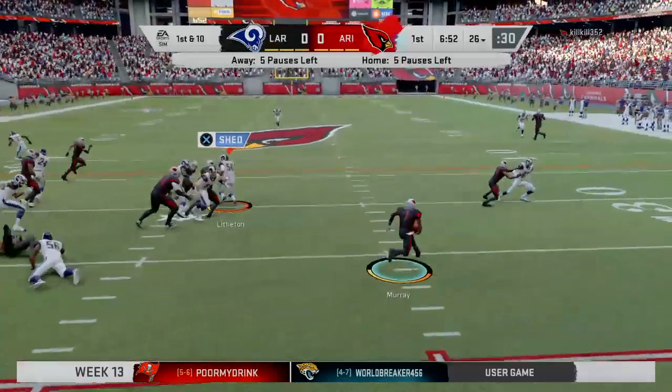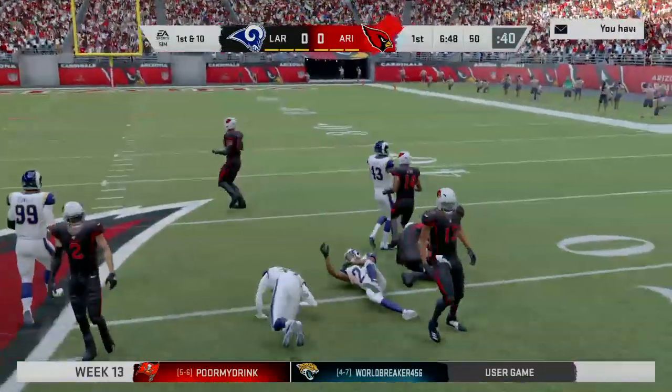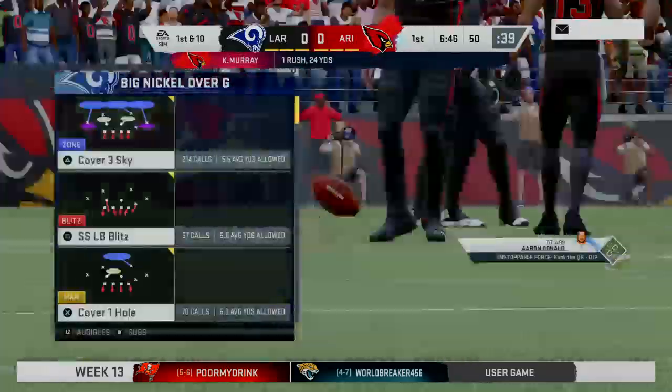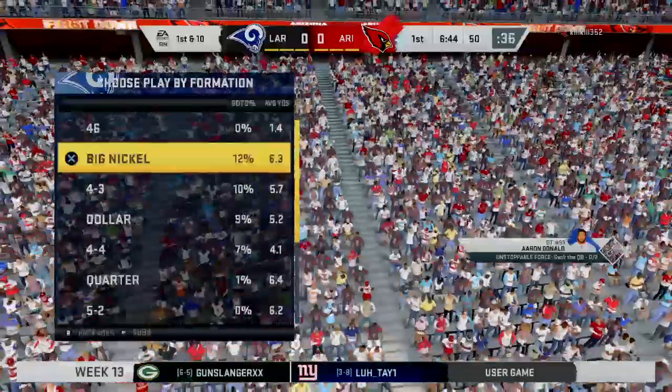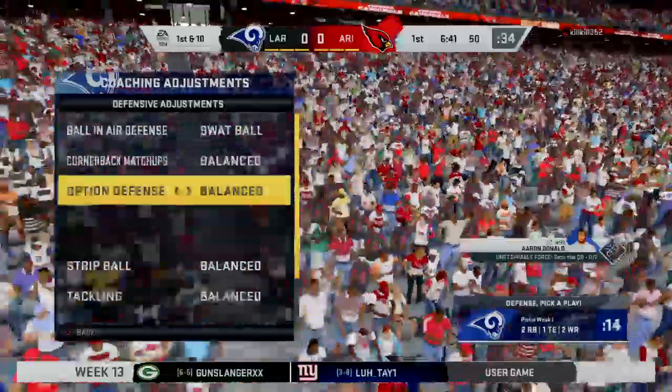They'll start by running the option to the right. He finds an opening past the 40 and finally is brought down right at the midfield stripe. That time they pick up 24 yards on the keeper. 1st down. Pretty nice play here.